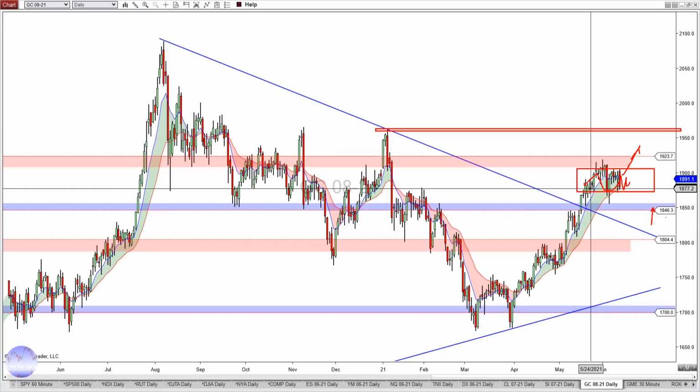All right, worst case, come down and test this 1846, get a little bit of a bounce up toward the 1923 and see if it breaks out. Now if it breaks below this 1846, then yes, I'd be back at looking at this 1804. Remember this 1804 level? Put this up for quite a long time, didn't I?